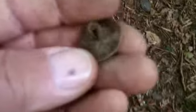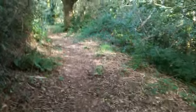But yeah, so just round the corner here I found it, just where my detector is sitting there.